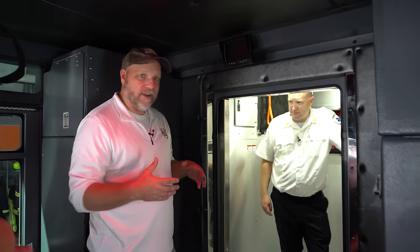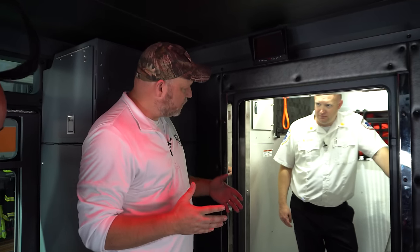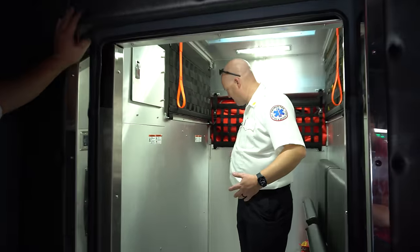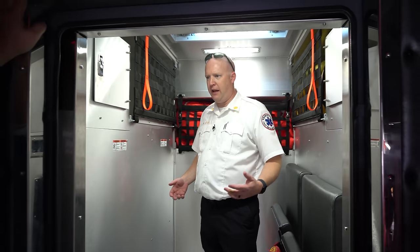But what's really unique about this truck that I'm looking at right now is, as he's mentioned before, it's not a pass-through all the way. This is what they call a one-third, two-thirds. So basically a third of the box, this end wall, and then on the other side is all equipment. And that gives us a lot of flexibility.